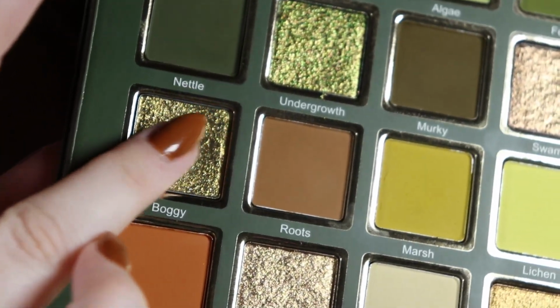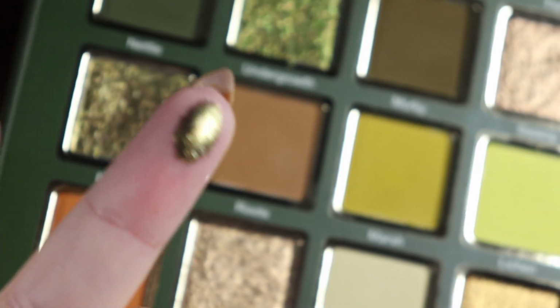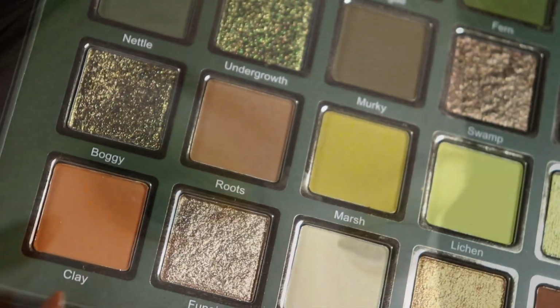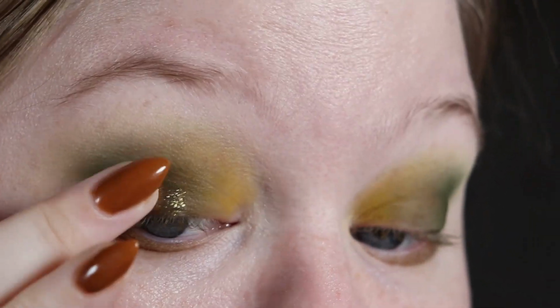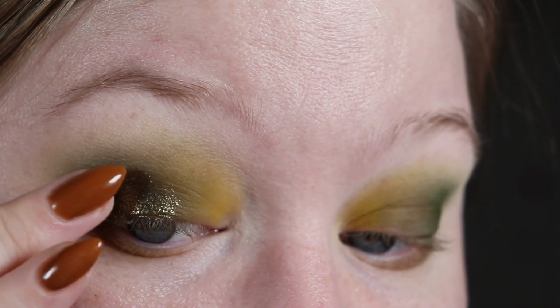So I'm just gonna take this on my finger. Oh, that's feeling very thick. Yeah, it is very pigmented, but it doesn't feel squishy or anything, so that's promising. And I'll just apply that towards the middle, I think, from the outer parts towards the middle. And then I'm going to use Fungi on the inner parts.